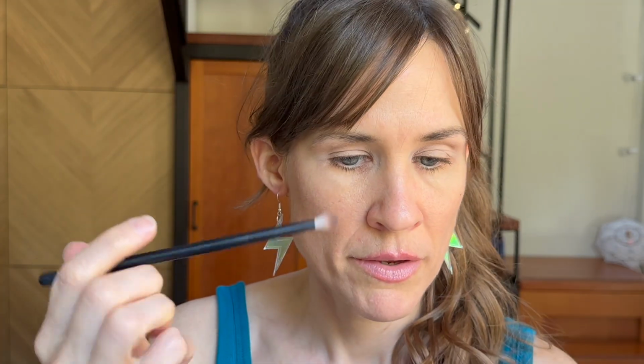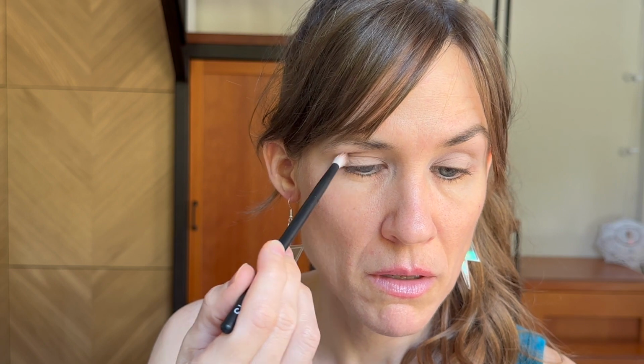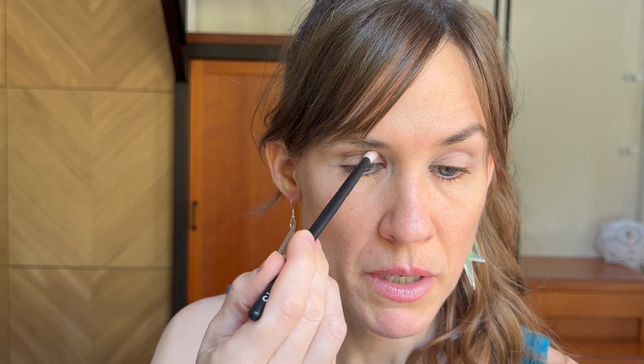All right, and then going in with the same brush, because I'm staying within the same tones, I'm gonna go into Tender, which is a little deeper yet. I'm gonna tap off the excess on that one. And I'm going to go a little lower with that, but again, kind of all the way across, but focusing a little more on the outer corner.